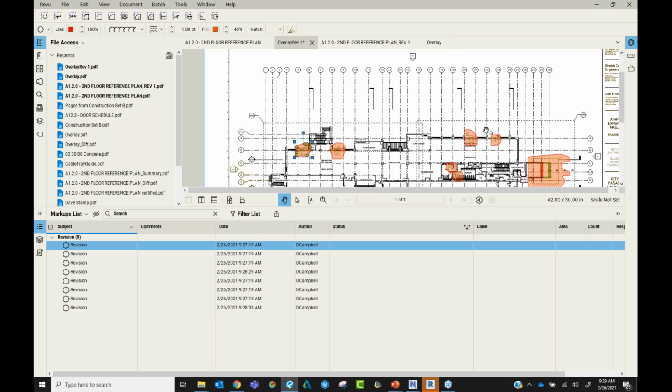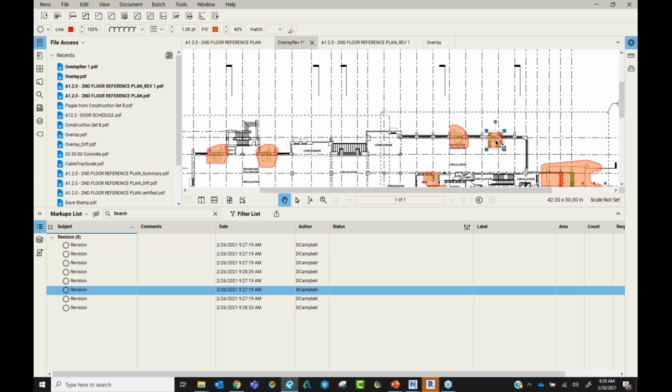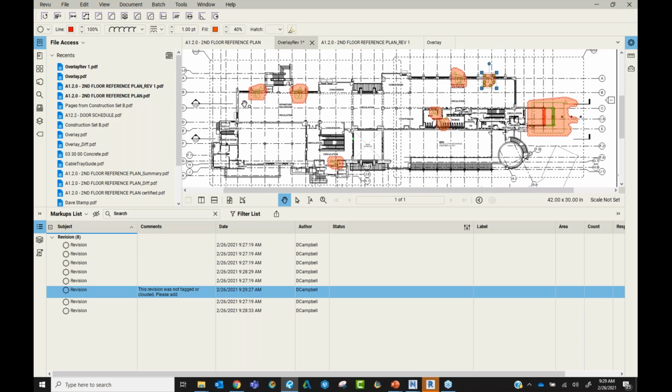Like this one here, we noticed that this obviously does not have a tag. This must not have been caught. So this is something that maybe we want to go ahead and notate. Maybe we can put in our comments. Okay. So we can say this revision was not tagged or clouded. Please make sure to add it. Now these other ones here, we could say, of course, these were all tagged. So these have been tracked.